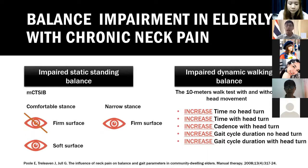In a previous study, elderly with chronic neck pain demonstrated balance impairment in static and dynamic balance. For impaired static standing balance, they performed the modified CTSIB, in the conditions of comfortable stand on a firm surface, comfortable stand on a soft surface, and narrow stand on a firm surface. For impaired dynamic walking balance, they performed the 10 meter walk test with and without head movement. The impairments were indicated by increased total time, cadence, and gait cycle duration.